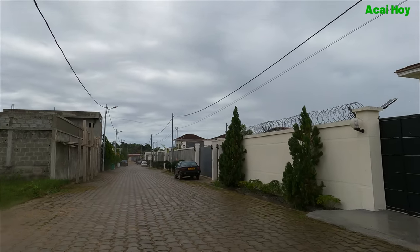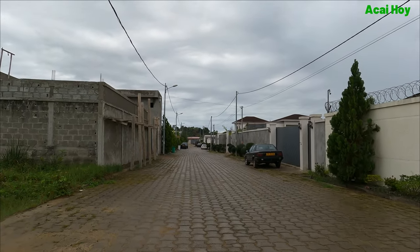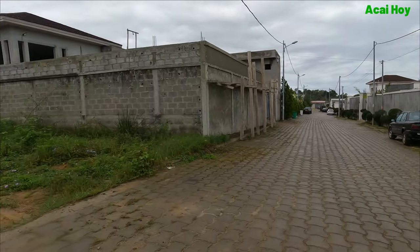These are the houses. So actually, guys, I'm taking all the risks because of you guys. I don't know nobody here, but I'm taking the risks because of you guys.